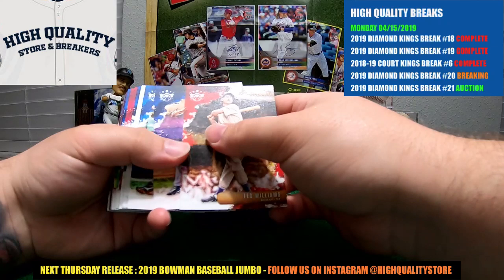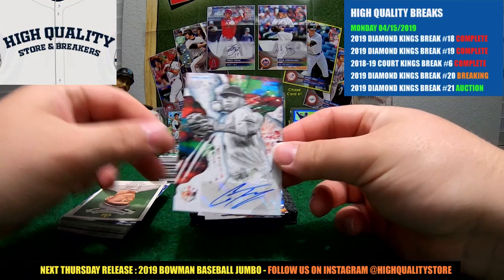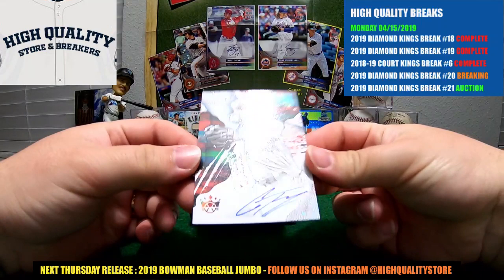Okay, yes, I got you. And we got the auto. Look at that. Card number 4 in this box. We got the auto. Gleyber Torres, New York Yankees, man. Are you kidding me? Oh, Yankees? Brave. Are you kidding me? Boom. Nice. Gleyber Torres, Holo Blue, 18 out of 25.